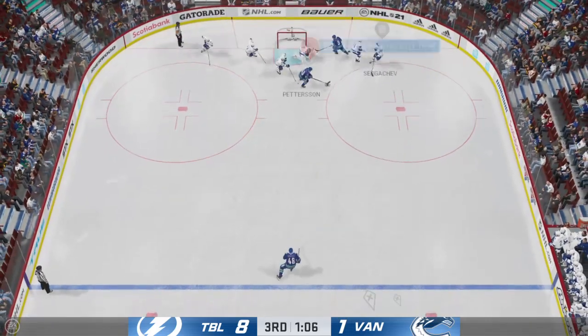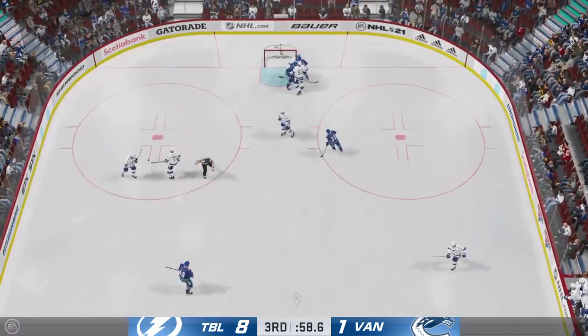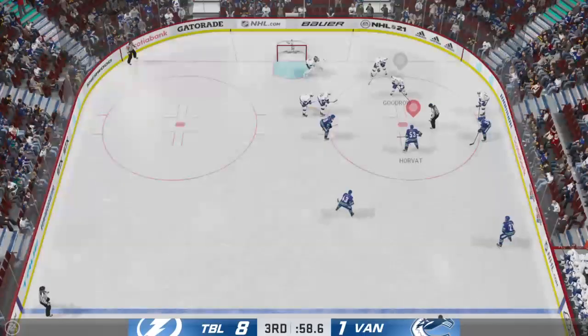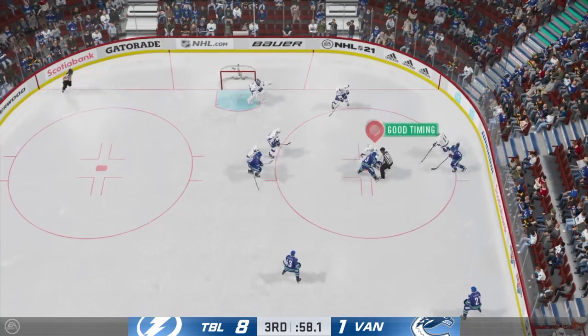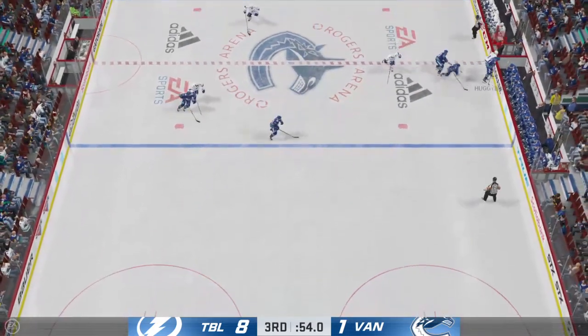Glove save, and an easy one at that. Oh, and another big stop. Really good stop. After he made the first one, he's got to find the puck, and he's in position again. Tampa Bay's offense has not been a problem tonight. They put a lot of shots on net and lead it big time late in this third period. This one-sided affair finally nearing the end.